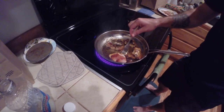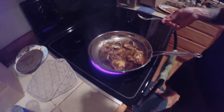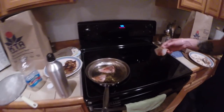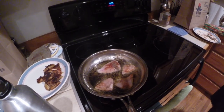Oh, we could have just gone po' boy style again, man. Yeah, should have. Oh, look at that stuff. Nice. All right, last guy's going in. You're going in. Smells really good.